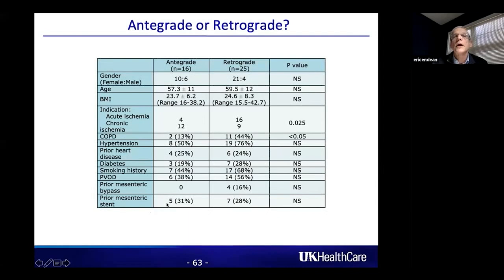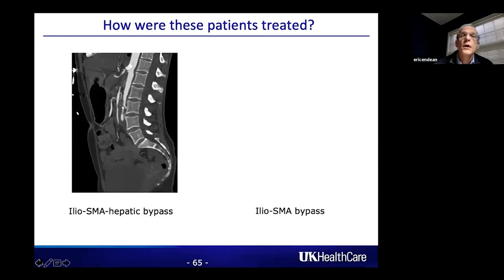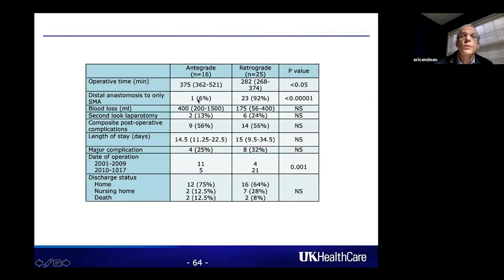We did look at our open revascularization. We had 16 patients that we did antegrade, 25 that we did retrograde. More of them were done for acute ischemia that had the retrograde bypass, but otherwise they were pretty well matched when it came to their comorbidities. It took less time for us to do the retrograde bypass. We did a bypass only to the SMA in most patients. Two of them had it to both, whereas with the antegrade, all but one had the bypass to both the SMA and the celiac artery.